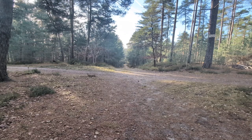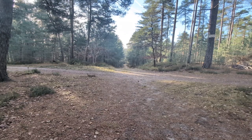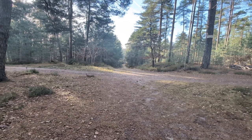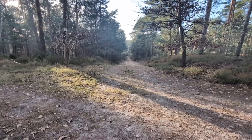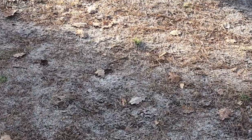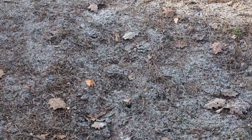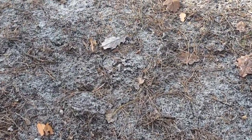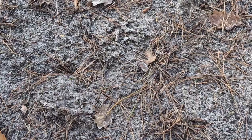So it's not really a bad sign, but I'm more looking for ungulates here, wild ungulates. So that's why I'm going to try to focus on another area. And also sometimes you can't see some tracks because they were erased or stomped over by the dogs.